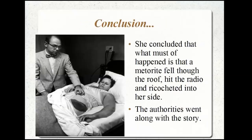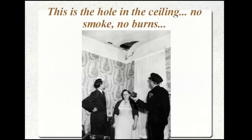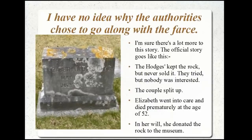She concluded that what must have happened, because there was a big rock, she says, on the floor, is that a meteorite fell through the roof, hit the radio, and ricocheted into her side, and the authorities went along with the story. So this is the hole in the ceiling, no smoke, no burns. That look realistic to you? And I have no idea why the authorities chose to go along with the farce, but here's the rest of the story. And I'm sure there's a lot more to these stories, but it goes like this.